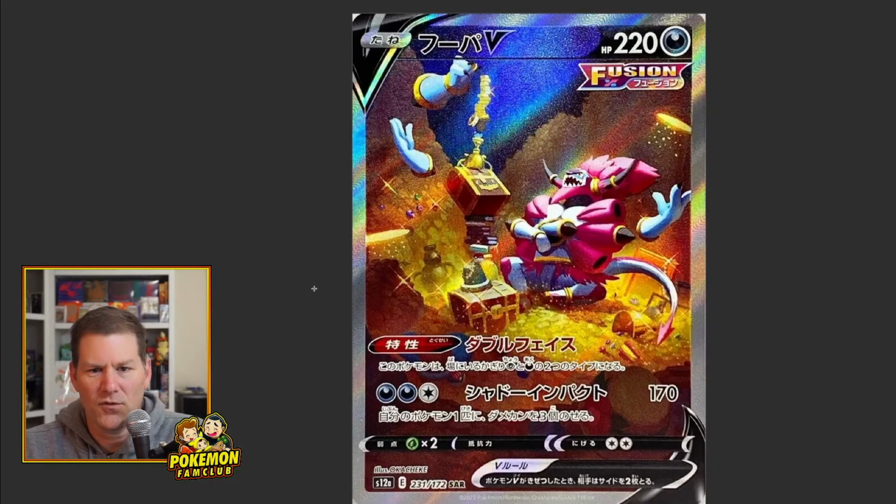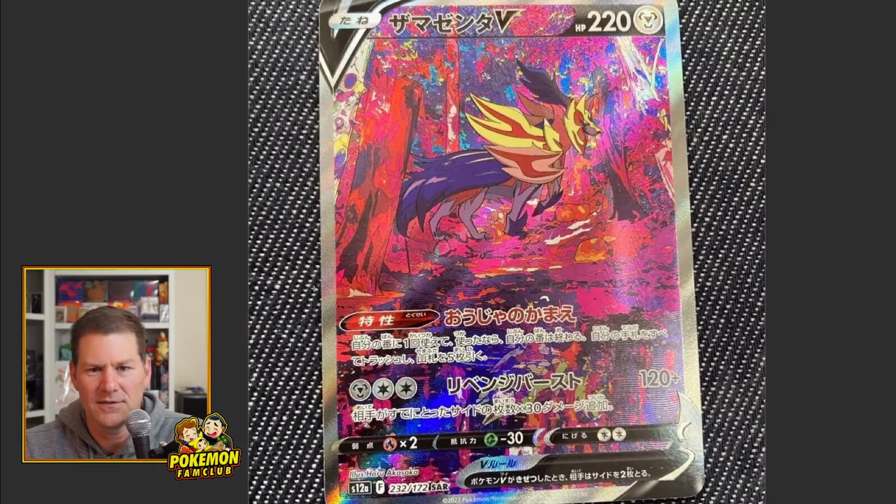Well, we've seen him before. I don't think we saw this Hoopa before. This Hoopa V looks awesome. I love how he's hanging out on top of all the gold and it's stacking it up, counting it. Awesome card.